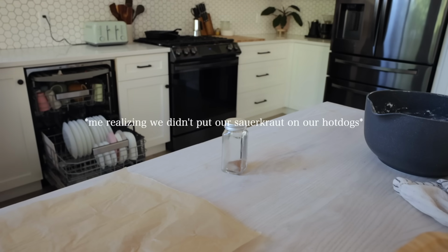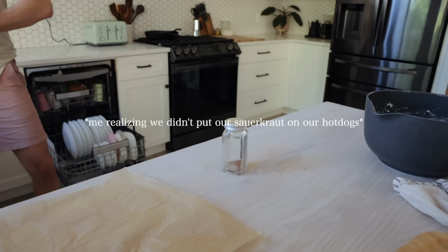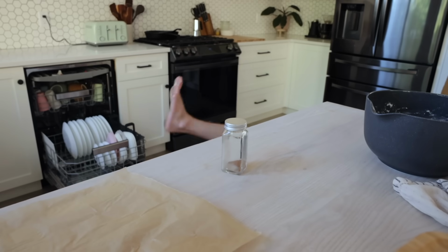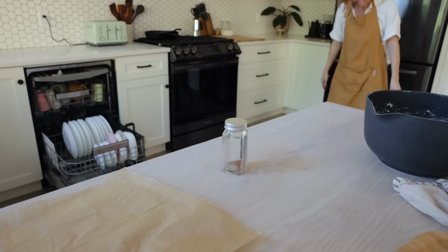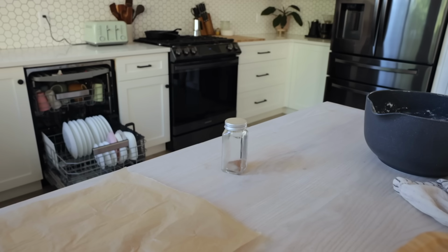Oh, we forgot our sauerkraut. No. Oh, funny. How did we forget that? We were so excited. Still excited about it. I can't believe that we forgot to make sauerkraut.